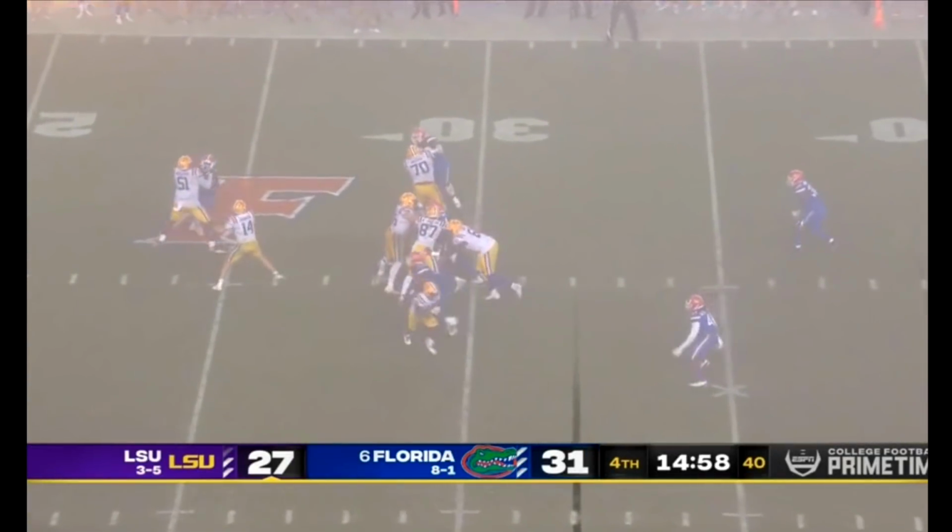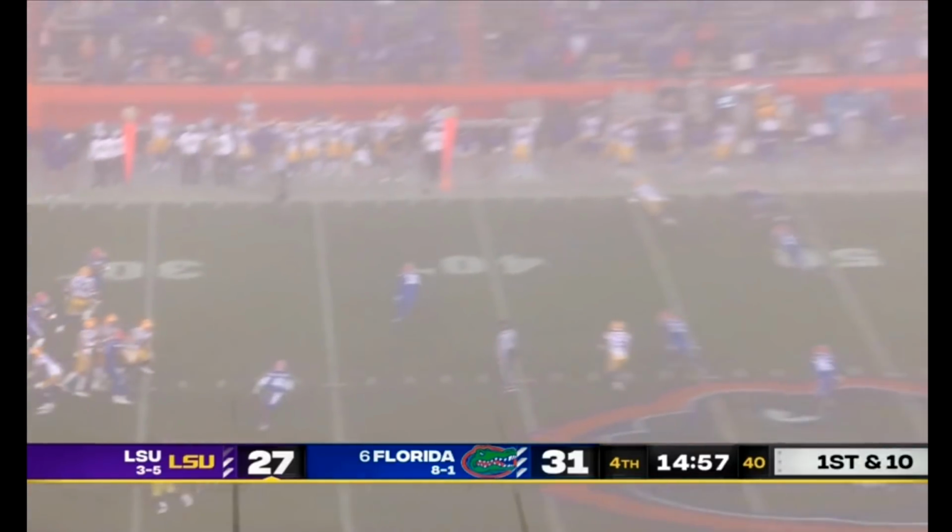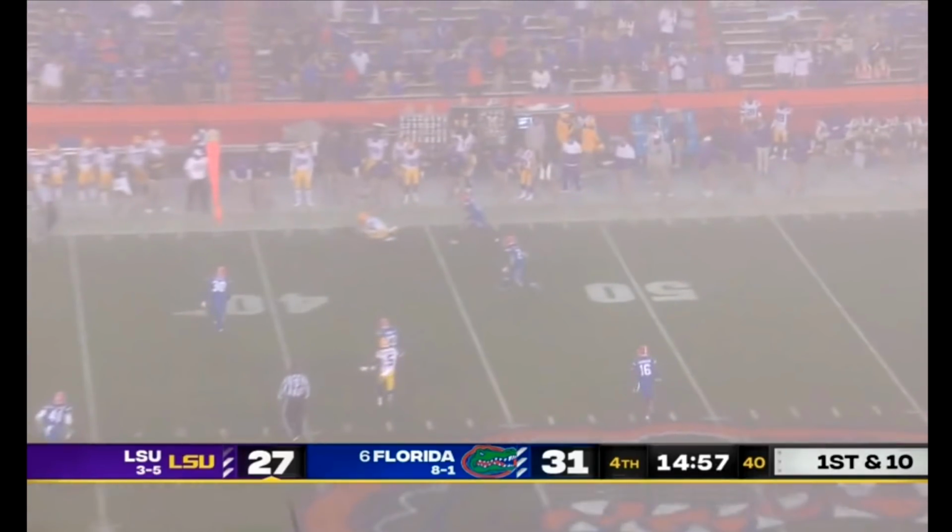There it is. Clean pocket, no pressure. LSU's offensive line did remarkably well, given how much they had struggled coming into this game. There's the comeback route. Again, you might as well just be sitting up here, hanging out in the student section, having some Coke and a hot dog and texting your friends and not playing defense, because this is not defense. Being 5 yards away on a basic hitch route, comeback route, again, against a quarterback who's more of a West Coast guy, that's not defense. You're not defending anyone. This is just not it.